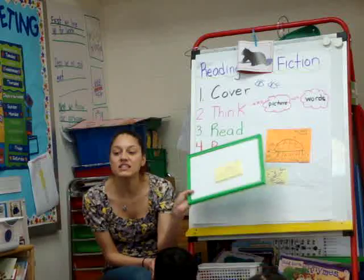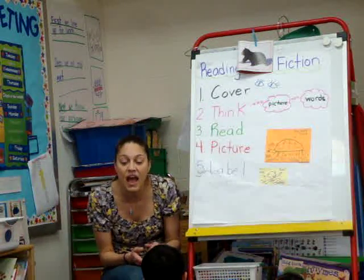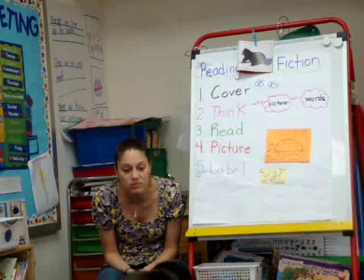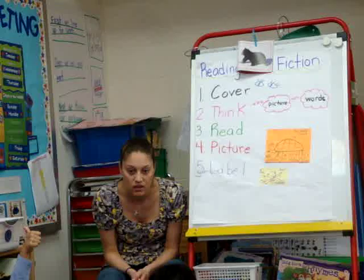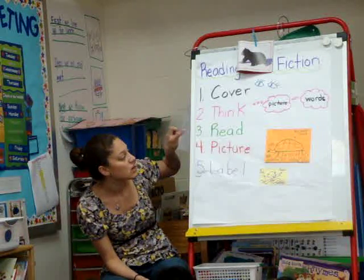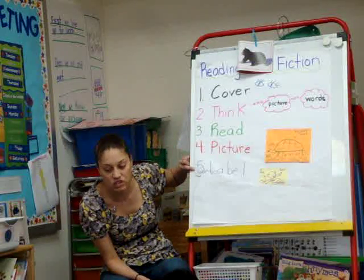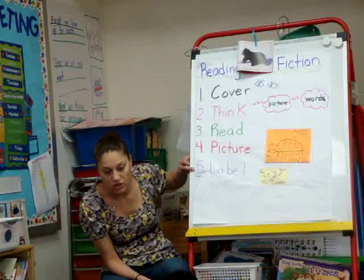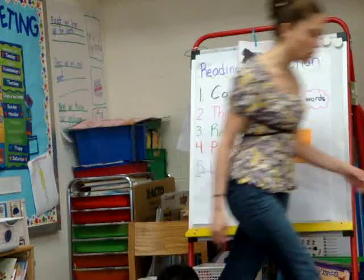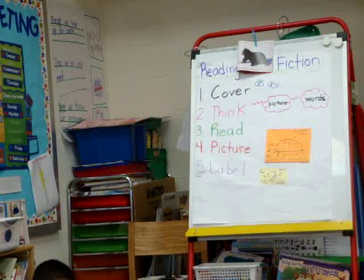Excellent. Okay. Today in reading, when you go back to your groups, you're going to do the same thing, and then we're going to use our Post-its to create our project. Thumbs up if you know what to do in reading today. Okay? Good. You're going to look at the cover, think, read, look at the picture, and then you're going to sketch and label your own picture. Okay, good job. When I call your table, you're going to make sure that you go quietly back to your seats with your sketchboard.